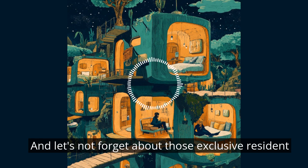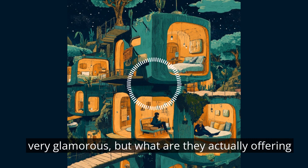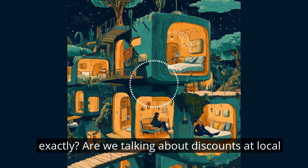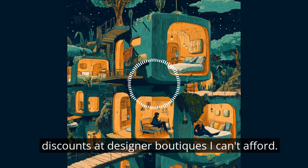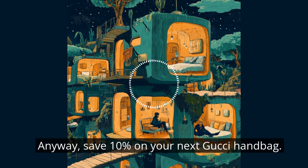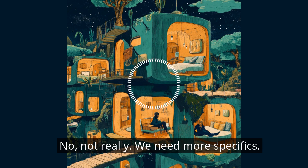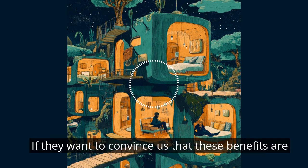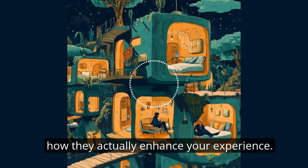Exactly. And let's not forget about those exclusive resident benefits they keep mentioning. It all sounds very glamorous, but what are they actually offering? Are we talking about discounts at local restaurants and shops, or something truly unique and valuable? I'm picturing discounts at designer boutiques I can't afford anyway. Save 10% on your next Gucci handbag. Not exactly a game changer for most people. No, not really. We need more specifics. If they want to convince us that these benefits are worth the premium price tag, they need to show us how they actually enhance your experience.